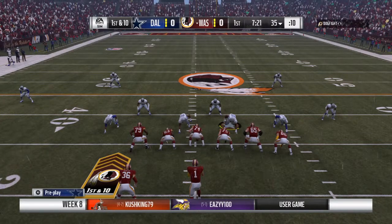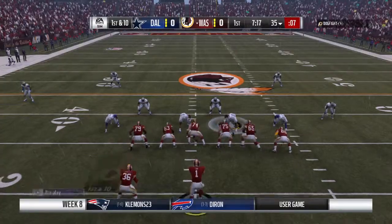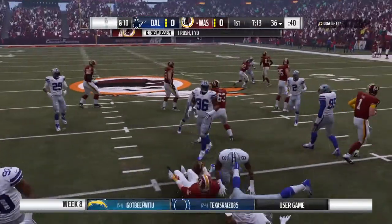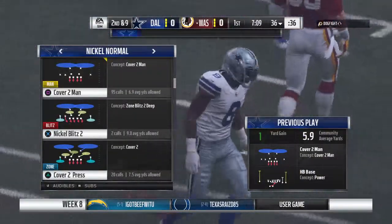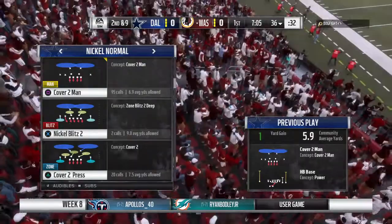We got 4 down. Here we go. From the shotgun now, here's an inside give. And not much doing. He'll get this only up to about the 36. Just a yard on the pickup there, and it'll bring up a 2nd and 9.